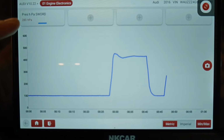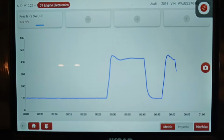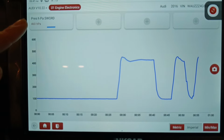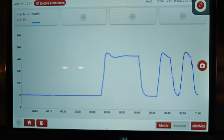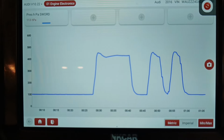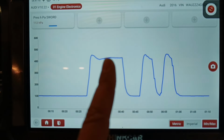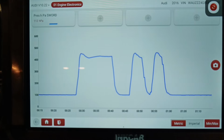When we're going up, let's get right up to sort of 400, 450. So around about 450. We'll do it one more. So yeah, we've got 460 on that one. And when we're holding the revs, it's pretty much staying around sort of 500. Once we hold the revs around that 2,500 RPM, yeah, we're staying around about 420.